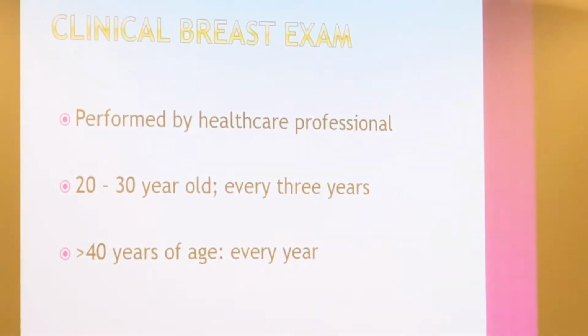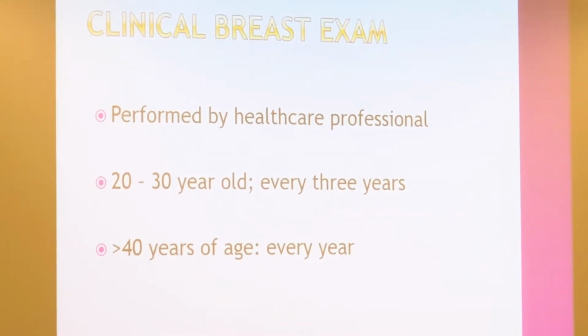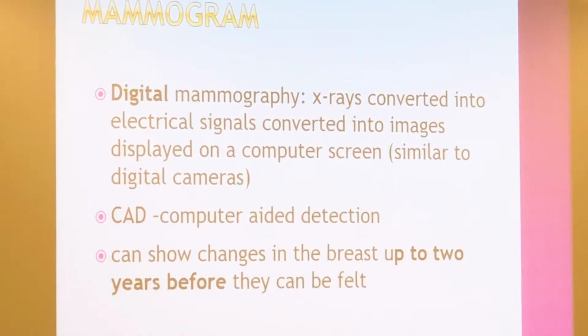Similarly, the clinical breast exam would be performed by a healthcare professional. And it's recommended that in the young patient population, this be performed every 3 years, and in patients older than 40 years of age, every year.